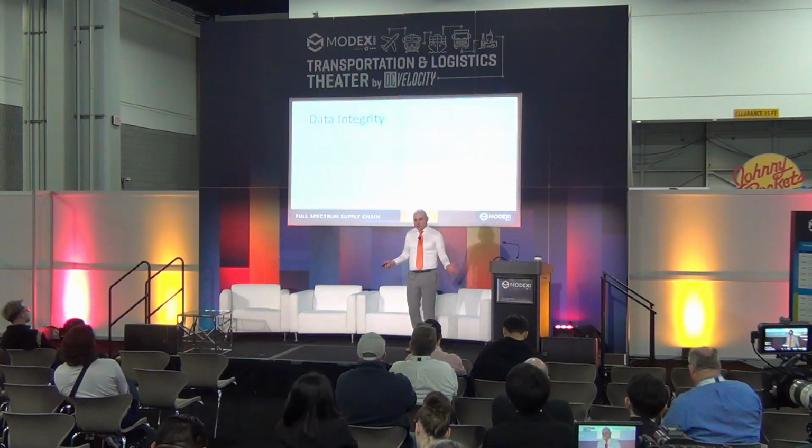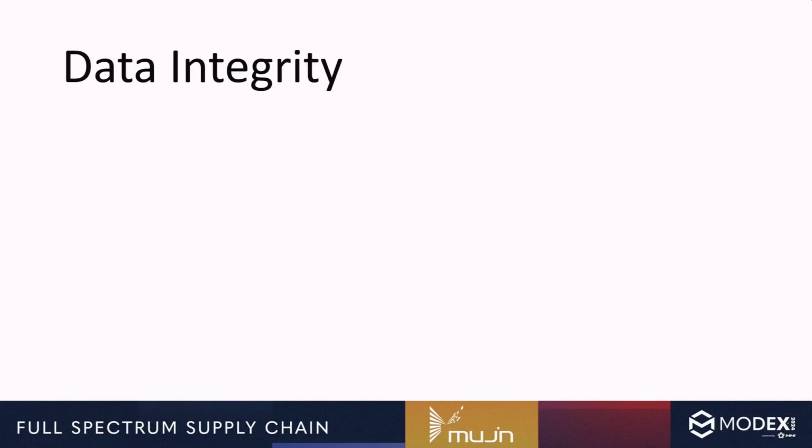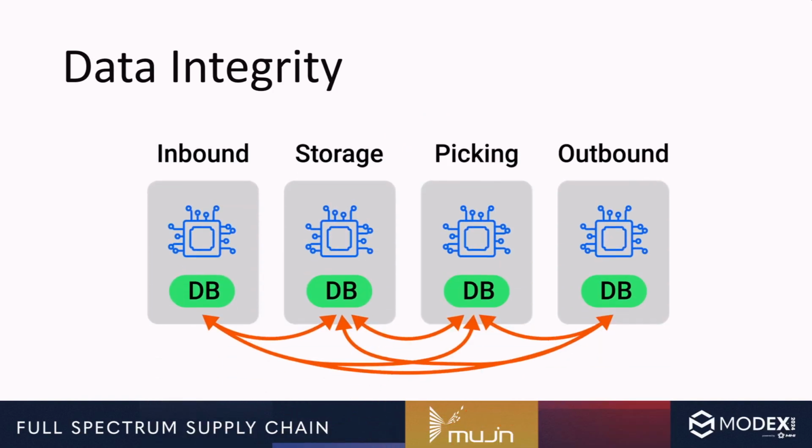Another challenge is data integrity. So this is what I see in the market today. There are all these subsystems out there. Each of them are independent, which is not a bad thing. It's a good thing. They each have their own intelligence and computation involved, and they each have their own databases. However, because they're dealing with inventory, they're dealing with real stuff that has to go through the warehouse, each of these databases now have to talk to each other. They have to interoperate with each other.